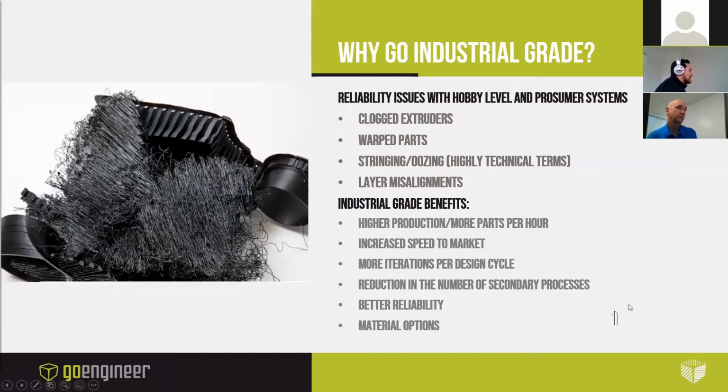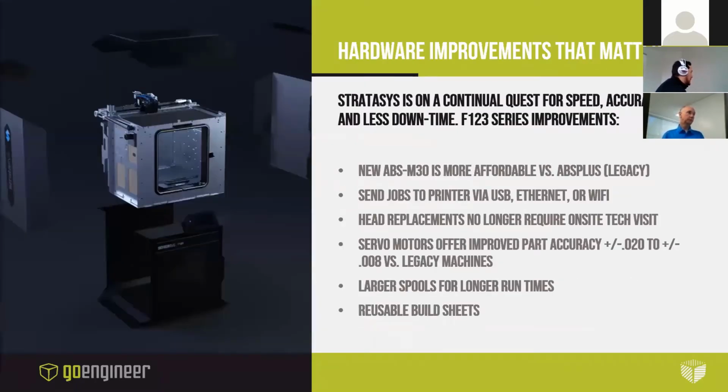And then lastly, the reason to go industrial is because of the array of materials that are offered to you on an industrial grade system. It just opens up tons of ability to print new parts, and it helps tremendously. So this next slide are basically my highlight reel of why these improvements are so important and the improvements that really matter to us as end users.